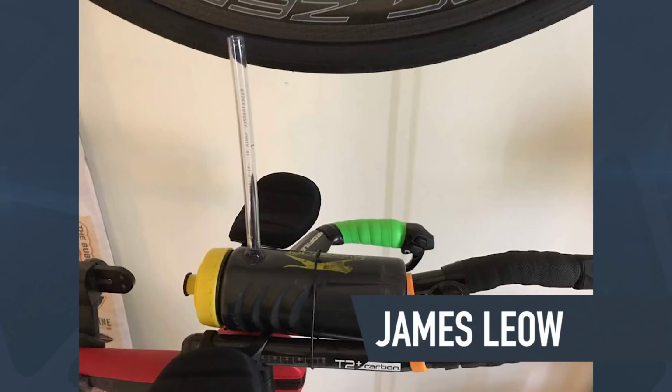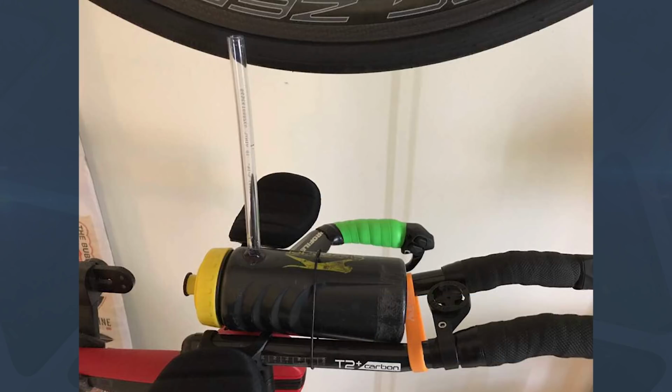Well, next in we have this one from James Lowe. James has adapted his normal water bottle into an aero bottle, so quite ingenious in that sense, by making a hole on the side of the bottle, putting it on its side, and then it looks as though he's used glue to make sure it doesn't leak from the straw, and tied it on with a piece of elastic. Yeah, it's a really nice money-saving hack.